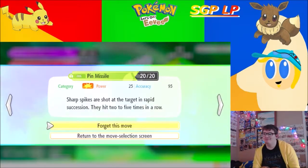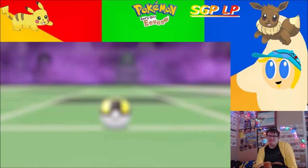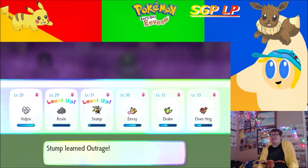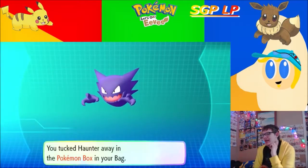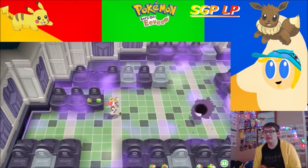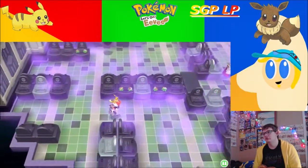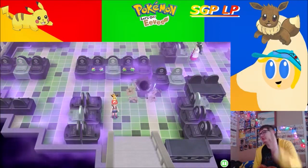Well, you know what? I'm sorry, but Pin Missile is freaking useless. Can it be helpful? Yes, but even on times when it's super effective, it has been useless. So what I'm thinking of doing is Focus Energy, Outrage. And there we go. That's just a good setup. Now, we have caught a Haunter before in the trading stuff. You guys don't know about that, but I guess I'm gonna have to show you guys the Pokedex.